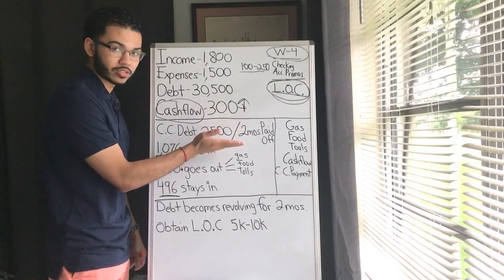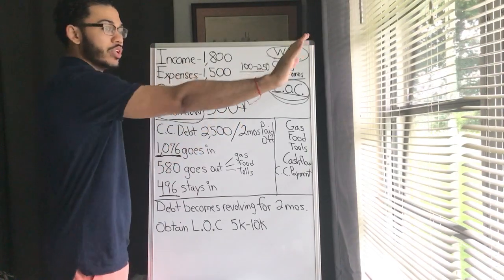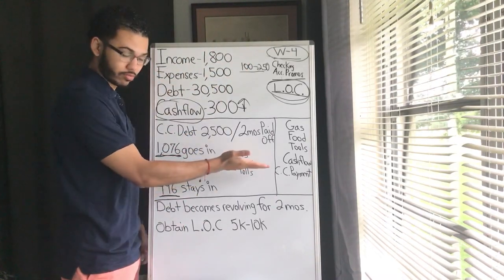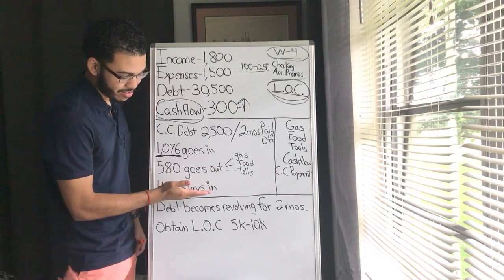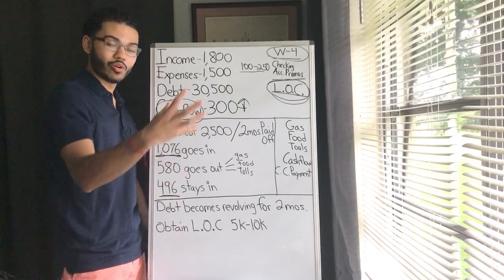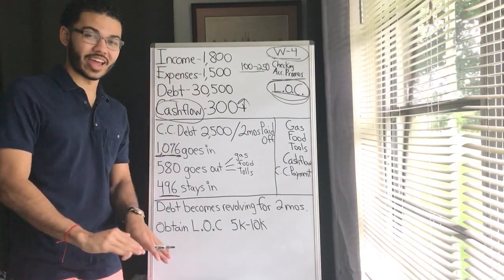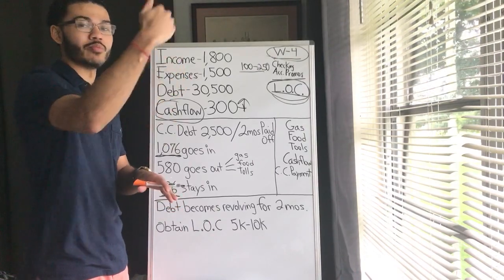To lower this balance, to cut off the interest from accruing, and push the due date out further, anywhere from 30 to 60 days. Now, what goes out is the gas, the food, the tolls. And what stays in is the cash flow and the credit card payment that they would have already paid to the account. It stays in there so that it keeps the balance down, and it keeps the interest from accruing even more.